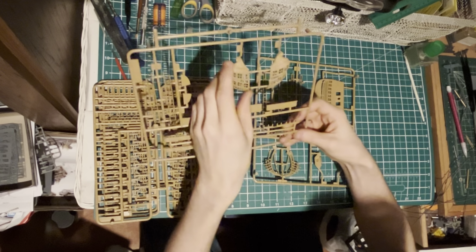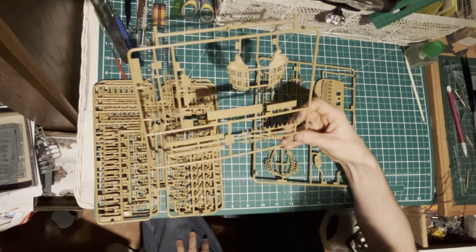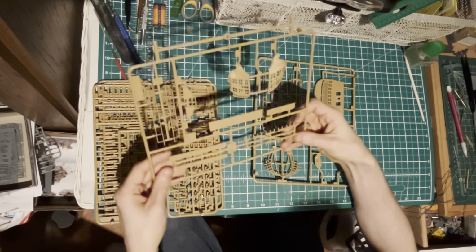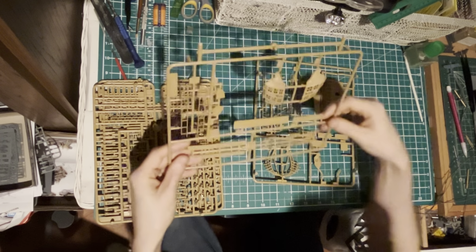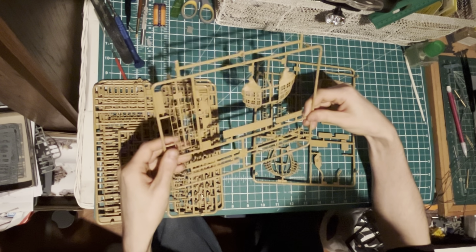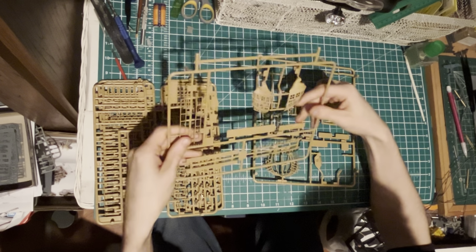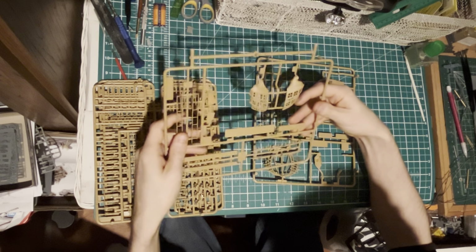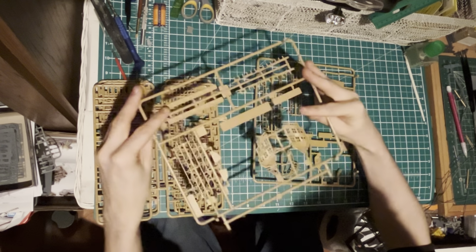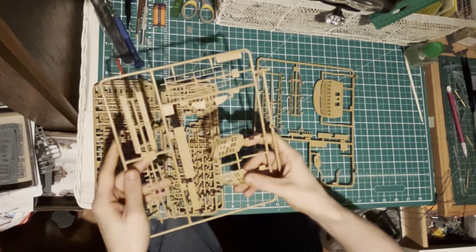These go onto the side of the ship, so these are part of her gallery. No, I don't think these are the tillers. No. This might be part of the masts. So, I could be wrong. I possibly am very wrong on what's all on this sprue, except for this part here.